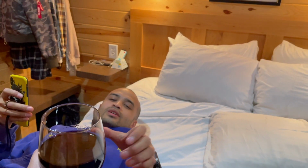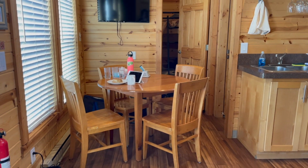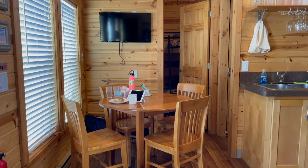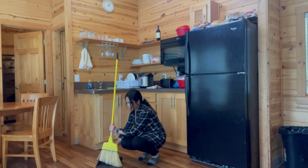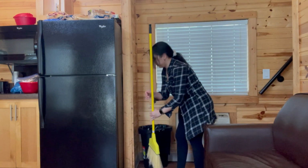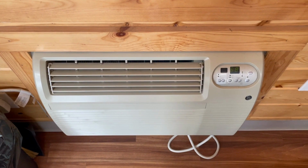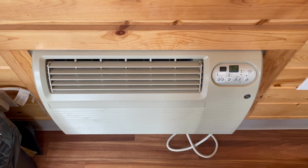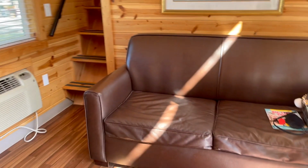So good. Thank you. And here is that dining table that seats 4, and there is a TV. Oh yeah, it does come with a broom, so you can clean up your mess, or you know, your kids' mess actually. And that is the kitchen. By the way, don't worry about freezing to death or getting hot, because it comes with this. Yes, this couch is pretty awesome.